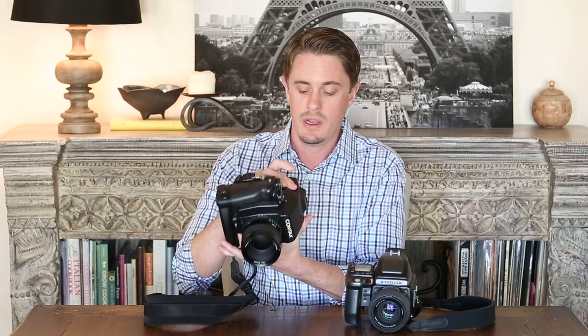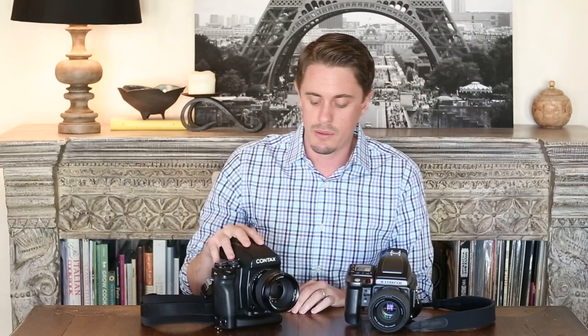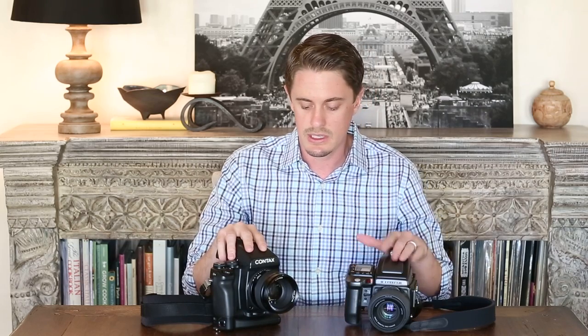Again, one of the things I really liked was the Prism Finder viewfinder and light meter. I thought it was a little bit better than the Hasselblad light meter. It was a little bit easier to see, and I think that as far as image quality goes, it was a little bit more accurate. So I think those are some of the key things that I really appreciated about this versus this.